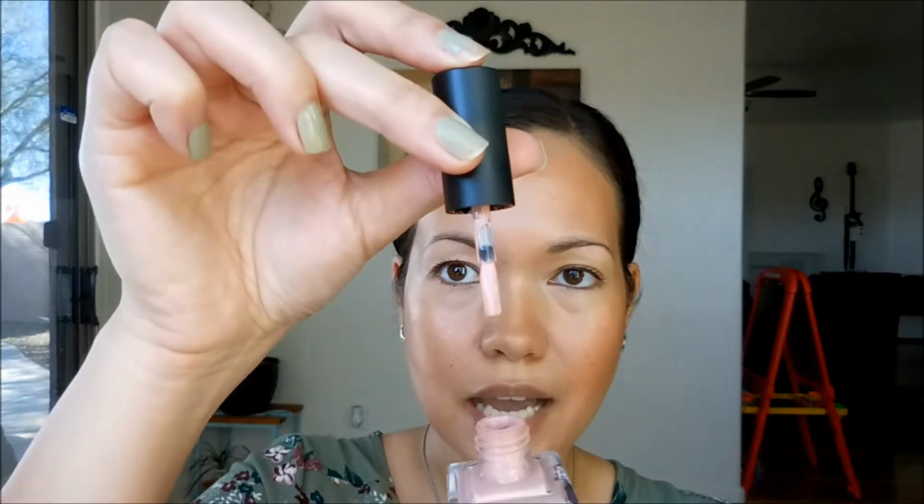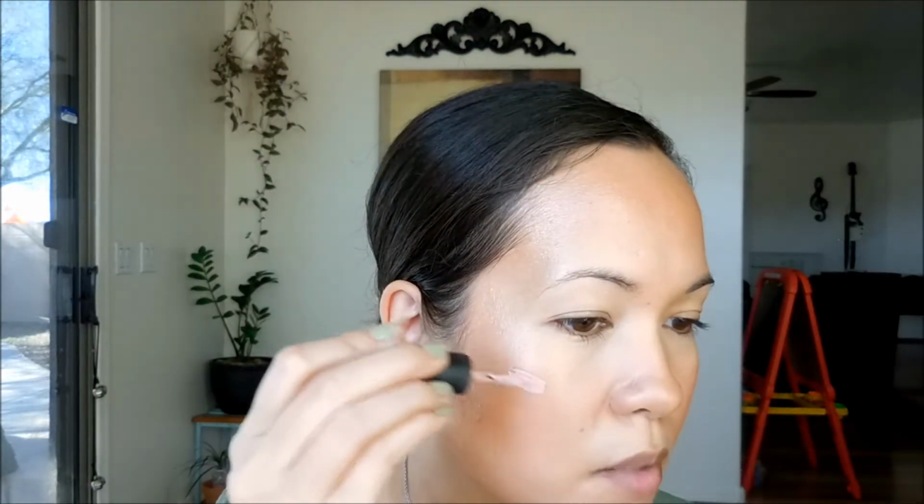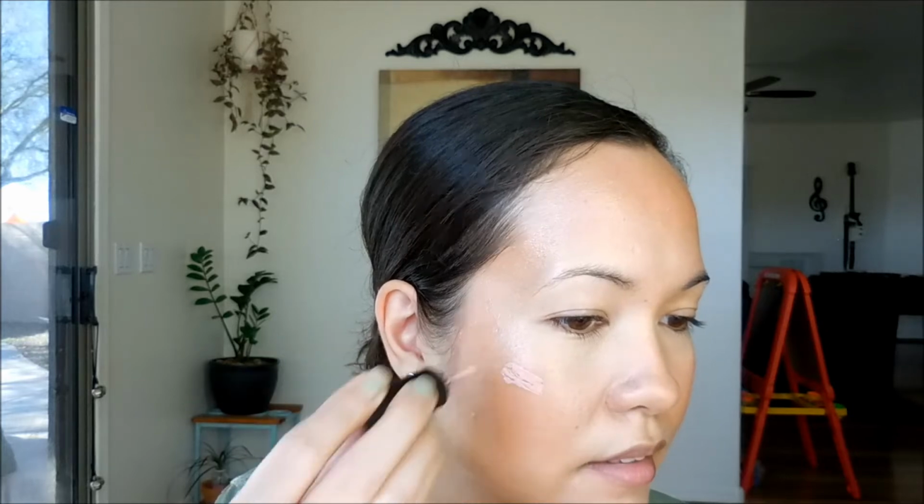I love Clove and Hallow HydraTint in the shade Blossom. That's what it looks like. If you are not familiar, it has a nail polish-like applicator. So I just like to put a little bit, kitty whiskers, as I like to call it.